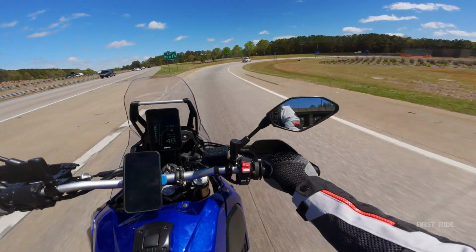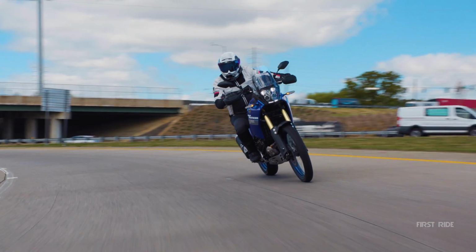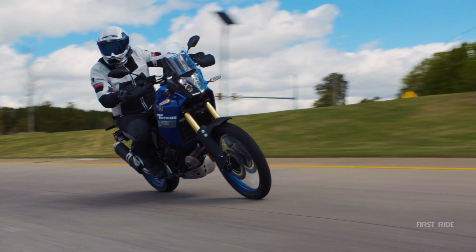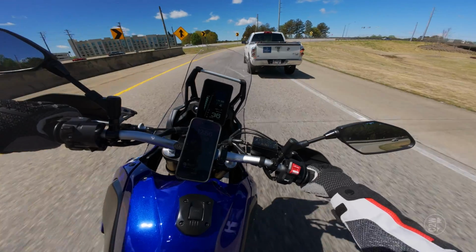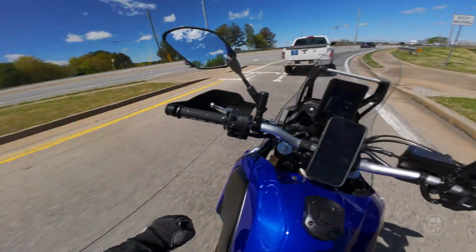Let's see how she does leaning over. Same situation, that front tire just doesn't want you to lean in quickly. But once you're here, this is where the lightweight of that bike comes in handy. It's super easy to just get it in a line and go. Feels totally good. I could have gone so much faster over that.